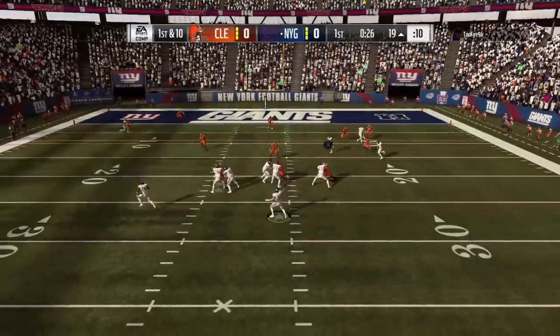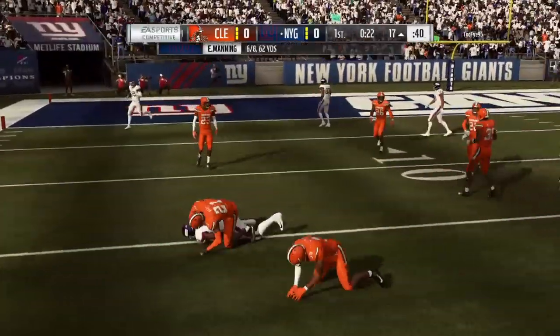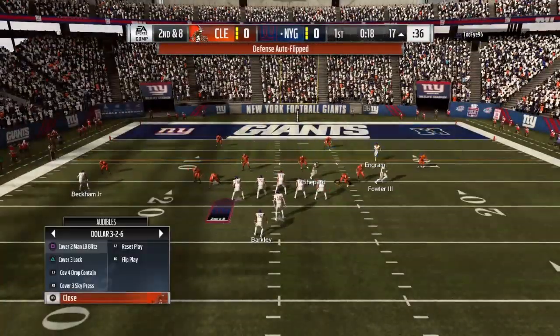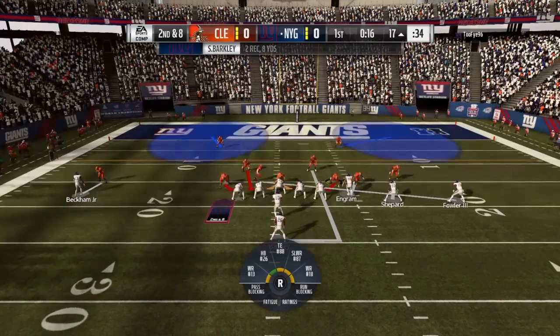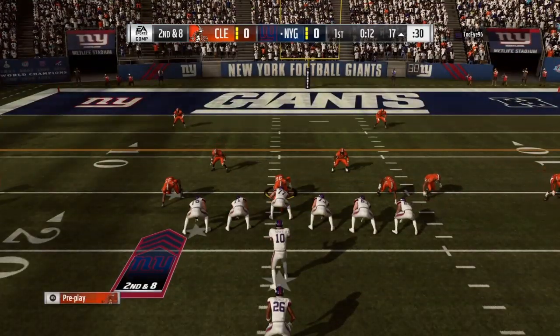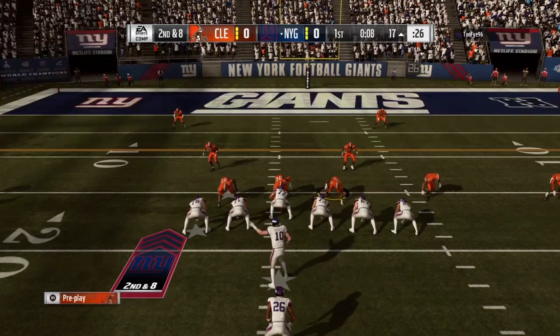Into the red zone now. Manning dumps it off to Barkley. And he'll get it down this time to the 17. It'll be a pickup of just 2, and that'll bring up 2nd down. Everyone's got to be able to catch the football. Doesn't matter what position you play, but if you're on offense, be aware a ball may come your way.